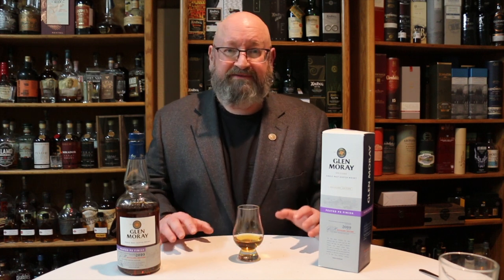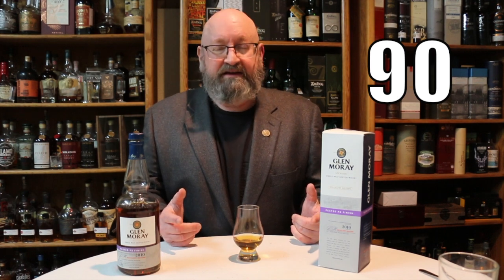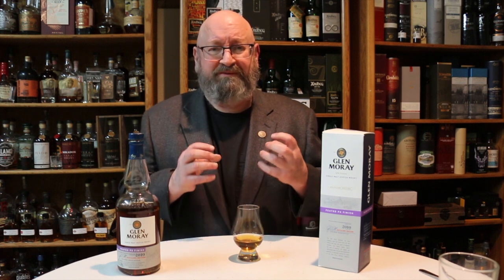Score-wise, I'm gonna go an even 90 points. This is not a beginner's whiskey, and it's also not your everyday dram. It's a special occasion whiskey. That's something which calls for something this dark and rich. Really like it. If you can get a bottle of it, and you want to get to know what Pedro Jimenez is like, I highly recommend it. I think it's a fantastic whiskey. It'll give you something different in your collection in terms of a different profile.